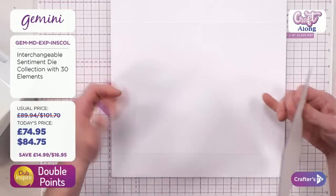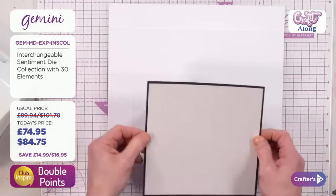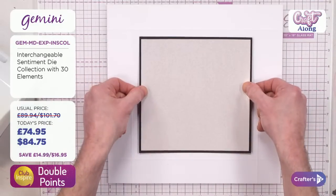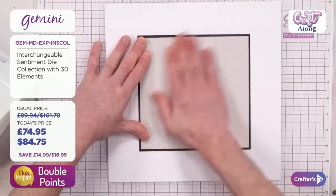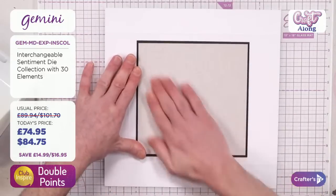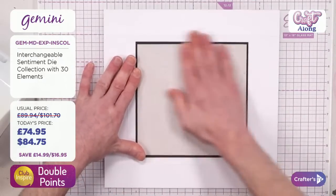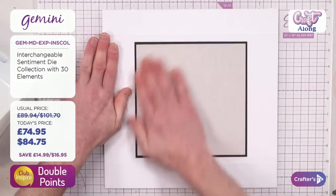And this is the inside because we want the color on the outside. So what we can do is centralize that into the center. And once I'm happy with that, we're going to press that into place. So we're just going to give that a little bit of a rub, get that heat going with the actual tape runner. So we can then now construct the base.